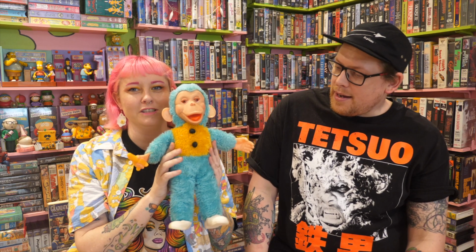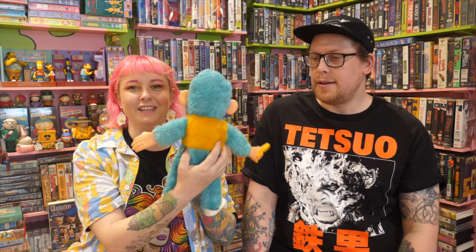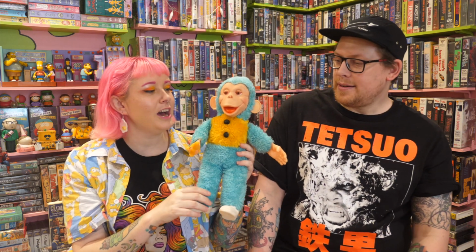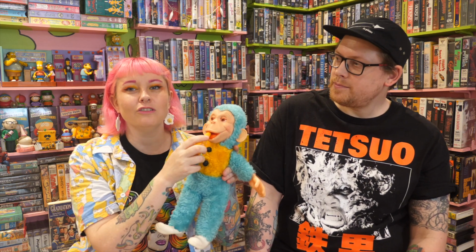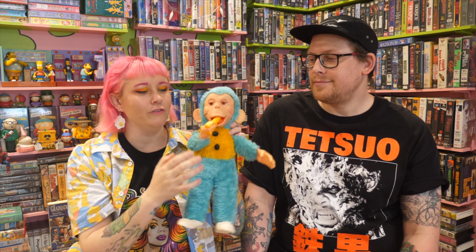So that's one of my favorites. I'm surprised he cleaned up so well. I've still got to brush his fur out, and there's a little hole here that I need to fix. But if you see a toy and you're like, ooh, that's gross and not clean, just take it home and clean it. Then he can be yours forever, and you can have cool monkeys with bananas. I love him. I'm so glad that I got him. He was surprising. I never see toys like that. He was only $20 at a vintage store, so I was very happy with that.